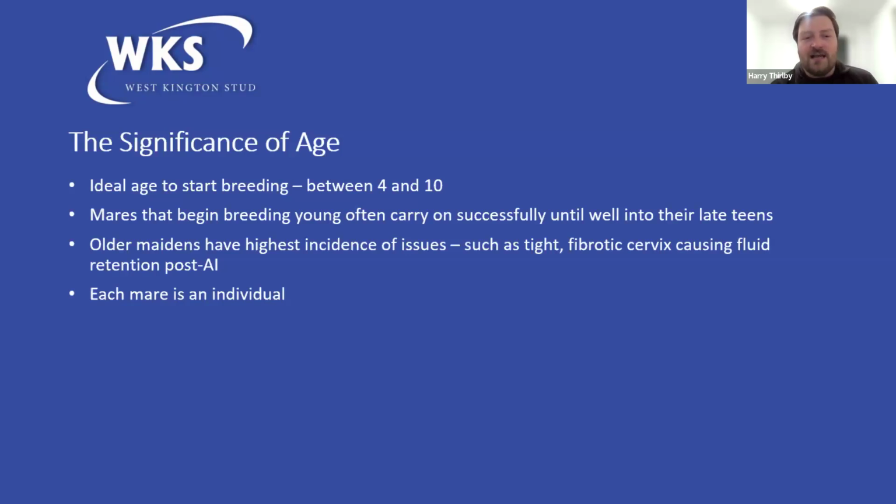Again, to generalize, we would say that older teenage maiden mares would have the highest incidence of issues. They tend to have things such as tight and fibrotic cervixes, which cause big fluid retention post-AI and covering, which doesn't help with conception rates. But most importantly, what we always have to say is each mare is an individual, and yeah, they can all surprise us.